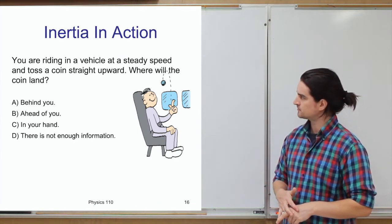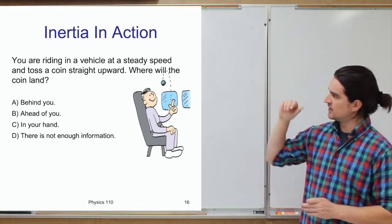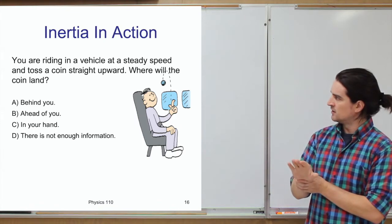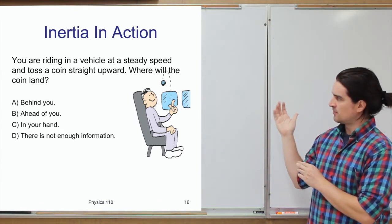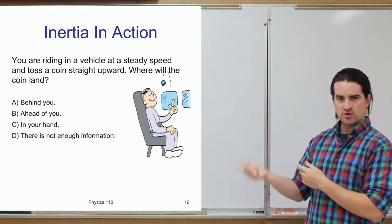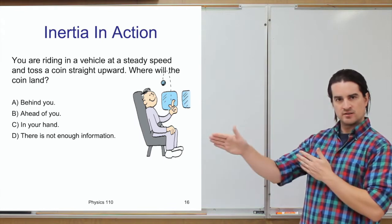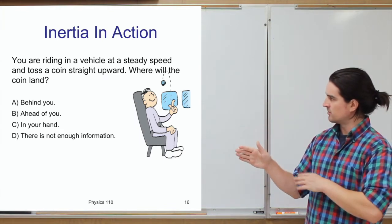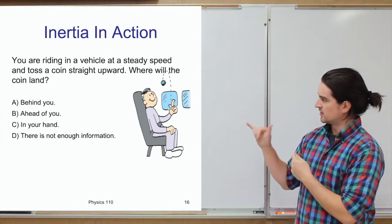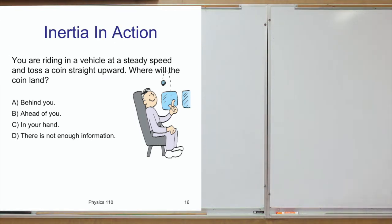Okay, so in this question, you're imagining you're riding along at a steady speed in maybe a train or a plane, doesn't quite matter what, but you have a coin and you toss that coin up in the air. Remember, you're moving along at this steady rate. Where is that coin going to land? A, B, C, or D? So take a minute, think about it.